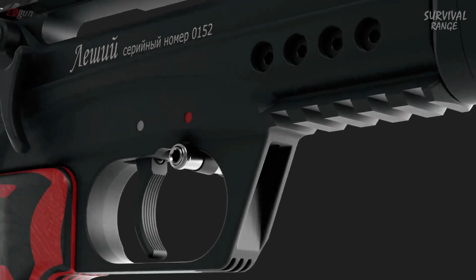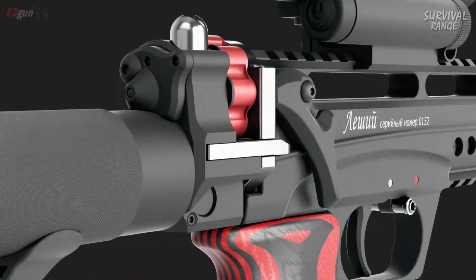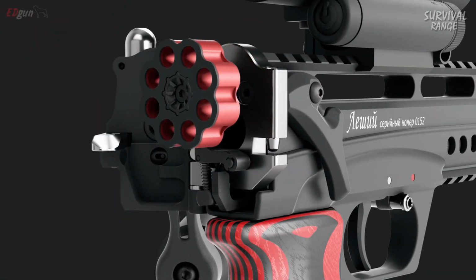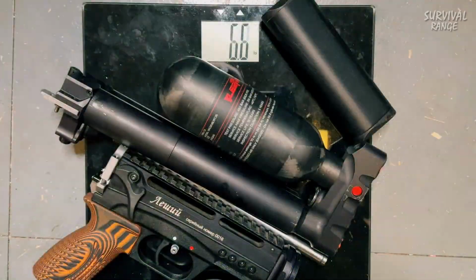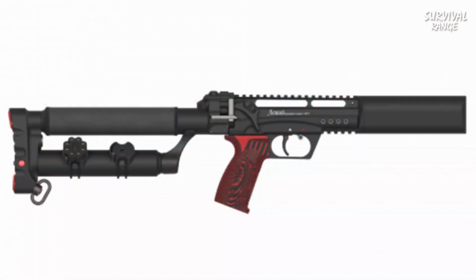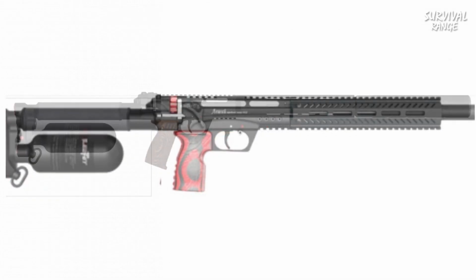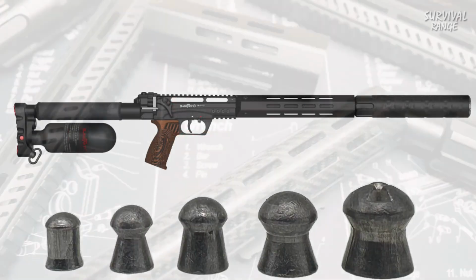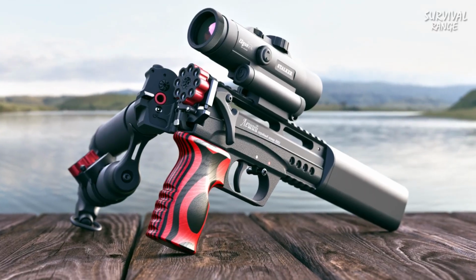The integrated moderator helps reduce noise, making it quieter than expected for a semi-auto PCP. The high-capacity air reservoir provides multiple powerful shots per fill. In tests, the Leshiy 2 performed flawlessly, offering fast, accurate, and powerful shots. If you need a top-tier, ultra-compact PCP rifle, the Edgun Leshiy 2 is one of the best options available.